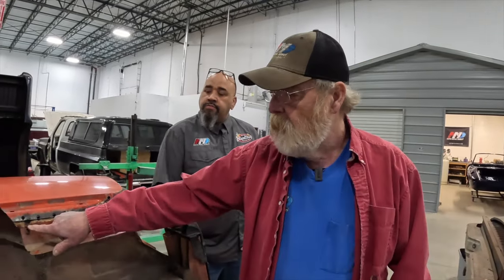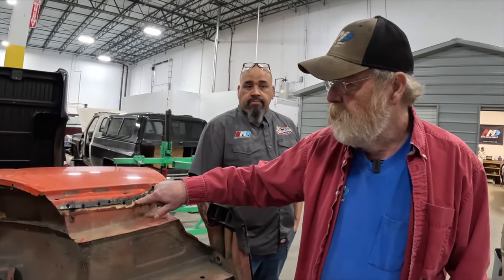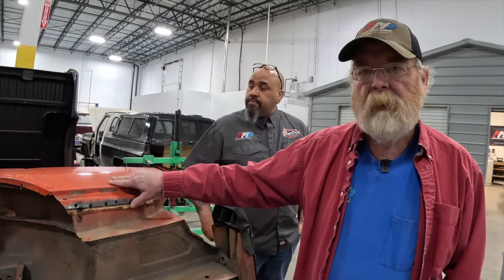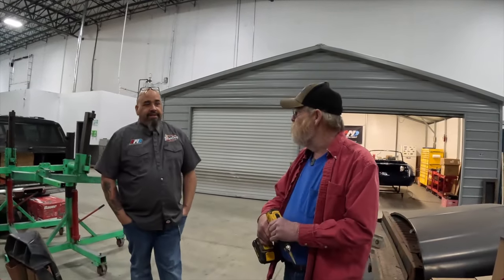These new cars have a lot more seam sealer and stuff on them that actually holds them together better. Back then they used spot welds; that's what they used to actually hold it. But I've got a floor right over there I took out of a fire lane. It's got a ton of holes in it too.